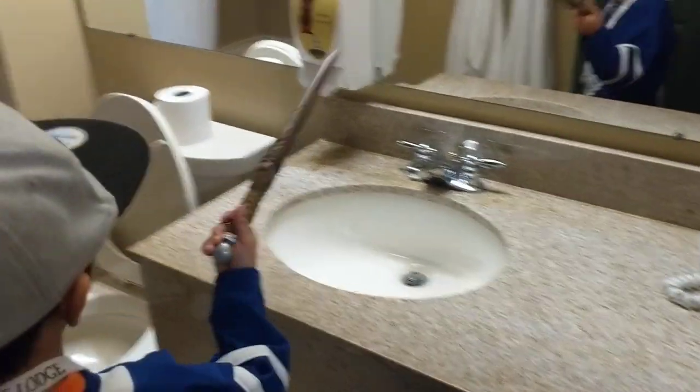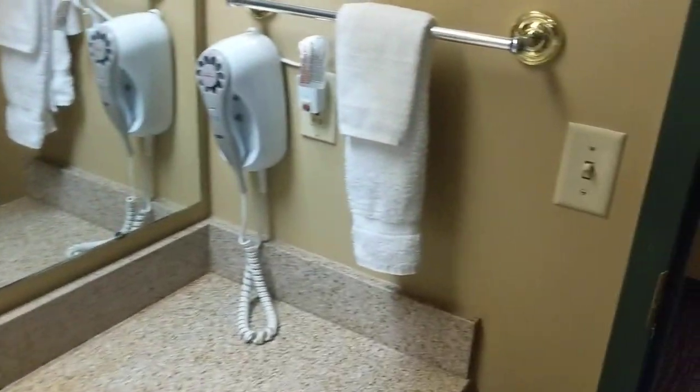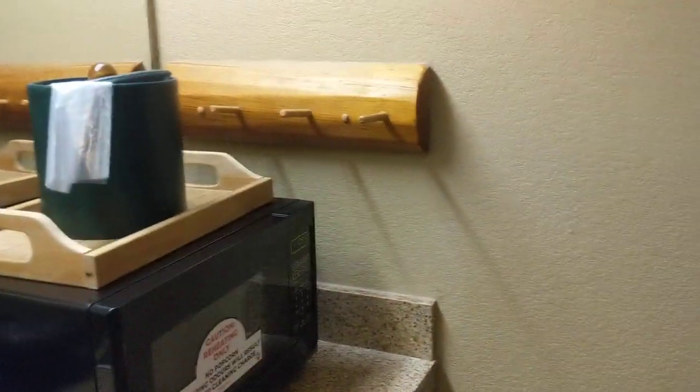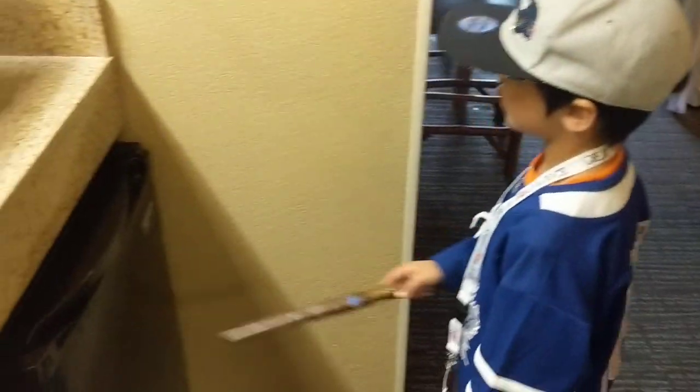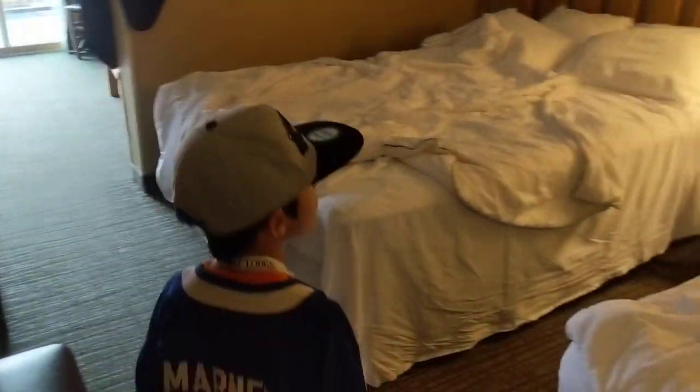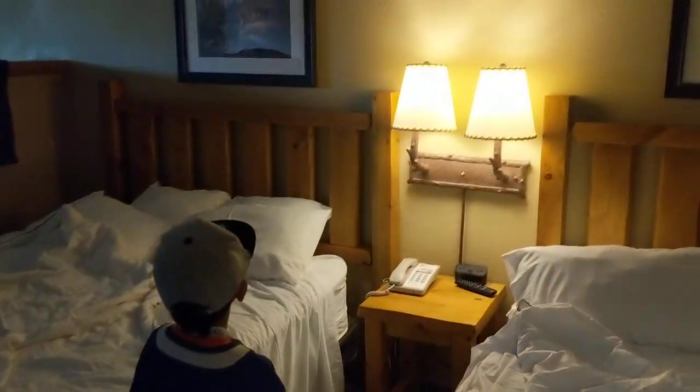Yeah, and then we got the bathroom, sink, soap, yeah. Toilet. What kind of shower head? Just a water saver one. Okay, let's get out. And garbage, dryer. Garbage cans. So I think you did a good tour. And yeah. And this is a fridge. Yeah. And TV.